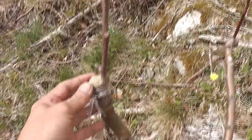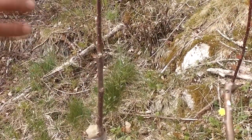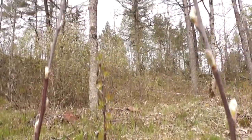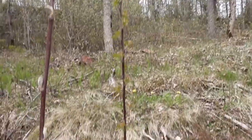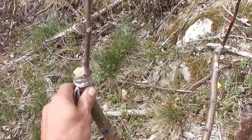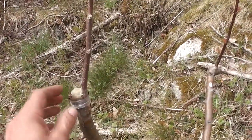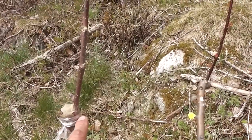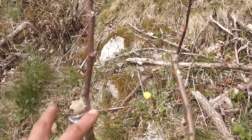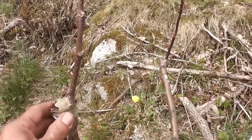And I'll try to trim this so it goes a little bit further out, because it points a little bit to the center. I don't want it to do that. And this was a bark graft, and as I can see, I don't think I will use this method anymore here because of the heavy winters we had the last years. They seem a little bit weaker.